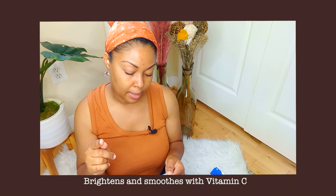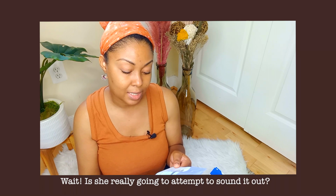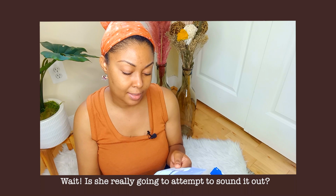Let me tell you what it says. This is a Lightning Wand Dark Spot Brightening Serum. It says it brightens and smooths with vitamin C, niacinamide, I guess that's how you say it, and tranexamic acid. If I get that wrong, y'all don't hold that against me. It says it's a daily roller ball serum that effortlessly brightens post-blemish pigmentation, which is what I have, so you can bounce back after a breakout.